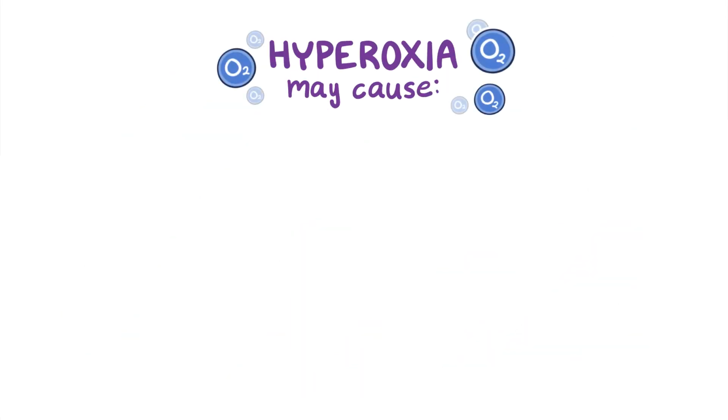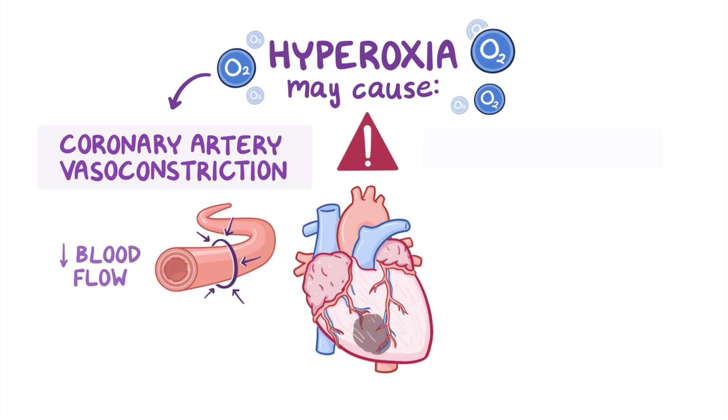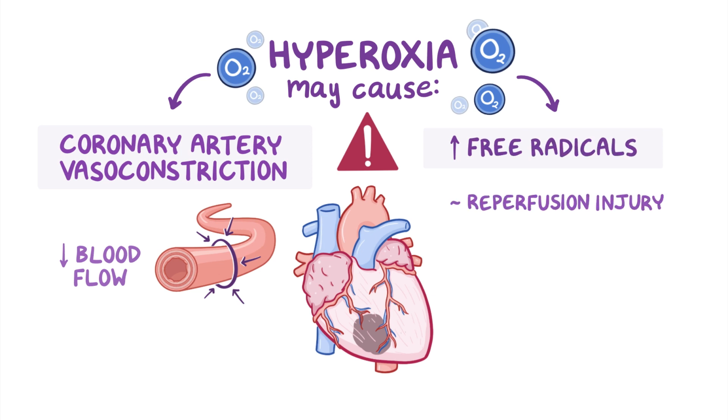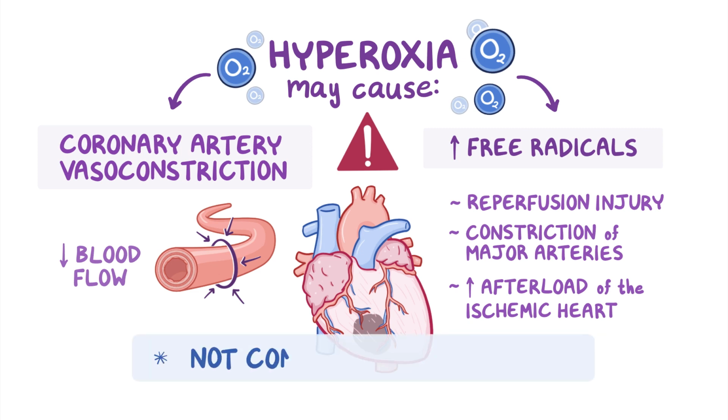Hyperoxia may cause secondary injury due to coronary artery vasoconstriction. This results in free radicals, which increase inflammation, leading to reperfusion injury, as well as constriction of other major arteries, increasing blood pressure, and by extension, increasing afterload of the already ischemic heart. These potential harmful effects have not been conclusively proven, but data suggests best practice is to avoid empiric oxygen.